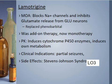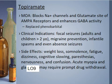Like other drugs in this category, it has the ability to induce the cytochrome P450 enzyme system, and this drug also has the ability to induce its own metabolism. Clinical indications include partial seizures and Stevens-Johnson syndrome, which we'll talk about in a slide or two, I promise. Topiramate is another drug that has a similar mechanism of action.